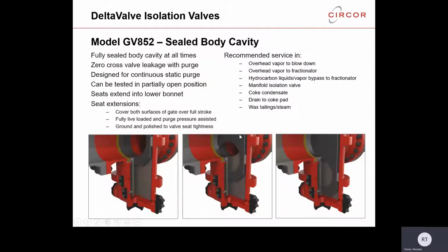The GV852 sealed body cavity is different than other sliding gate valves in the sense that DeltaValve has extended the seat plates into the body cavity such that the gate and the orifice of the gate are completely isolated from the body throughout the entire stroke. Even in the intermittent position, as you can see in the picture in the middle, the orifice is sandwiched in between these two extended seat plates.